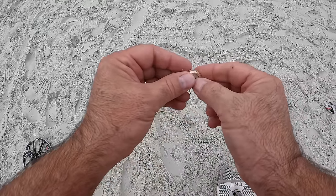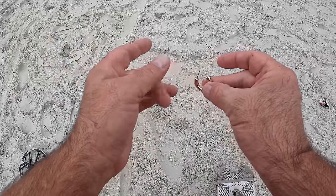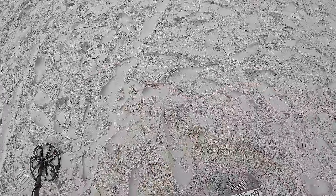Oh. Guess what? That's an earring. You know, a little gold plated type. But there you go. So Terri found that one. I was going to pass it up, but hey, we found it. Okay.